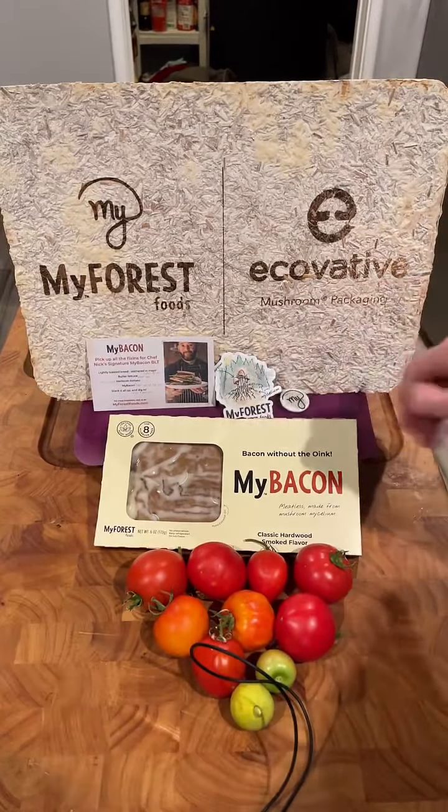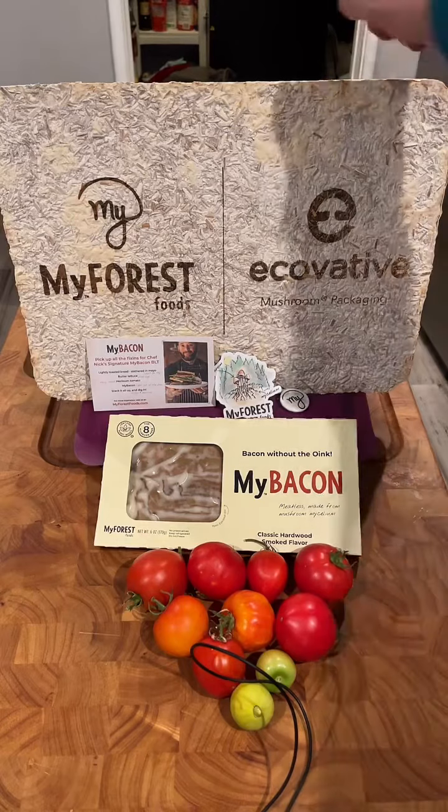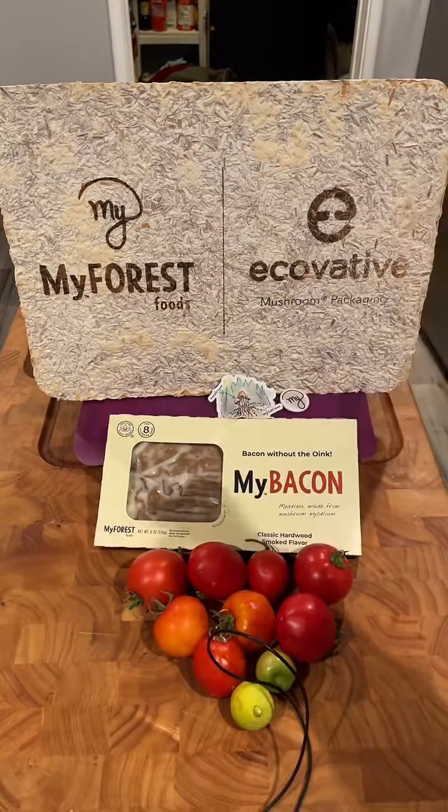And this company EcoVative does a lot of innovation in the mushroom space, and they've helped spawn different myco-materials from packaging to leather-like products. They're getting into food things. They're a really neat company. I'm excited to learn more about what they do.